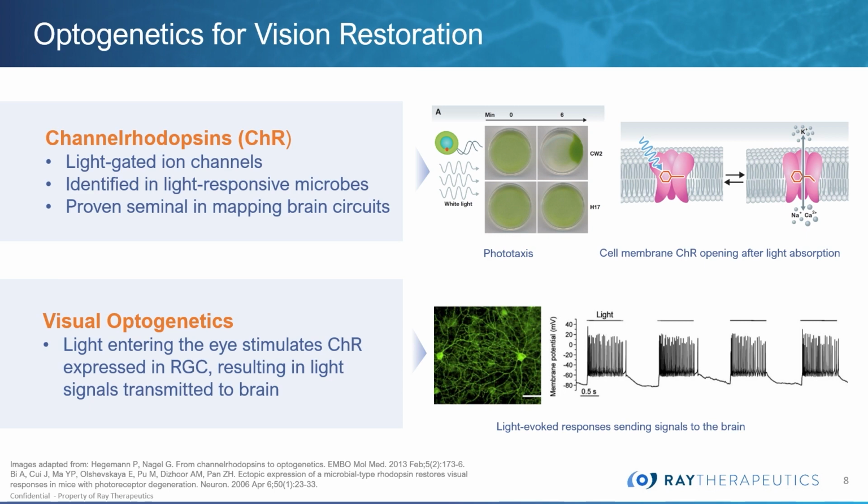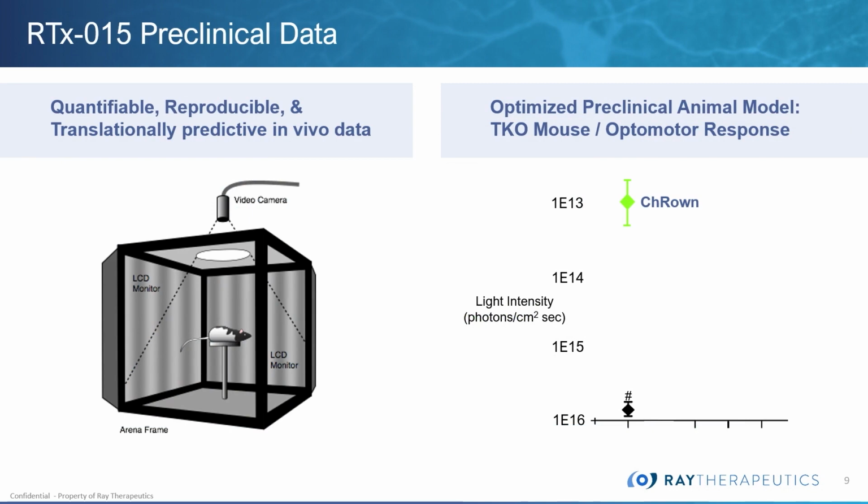And the early phase, first generation optogenetic companies are seeing evidence of improved light sensitivity in their patients. There was a recent publication from one group in Nature Medicine recounting a patient whose vision has improved. So the technology appears to work. Ray Therapeutics have taken the best optogenetic protein that nature has produced, the best channelrhodopsin, further optimized that for characteristics that will suit patients' vision, and that's our RTX-015 approach. And here's a little bit of the data showing that.